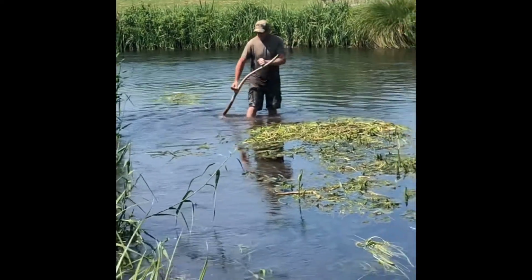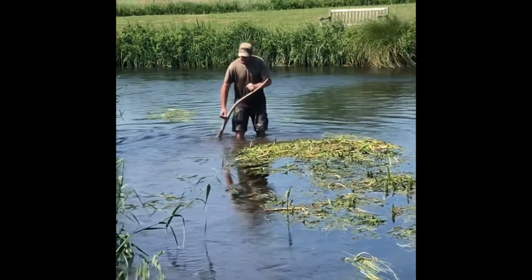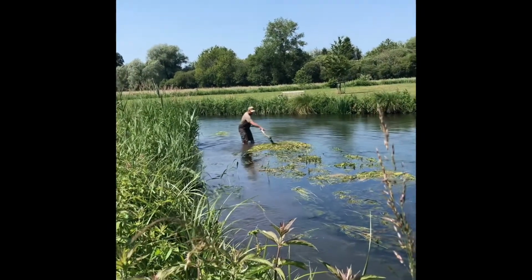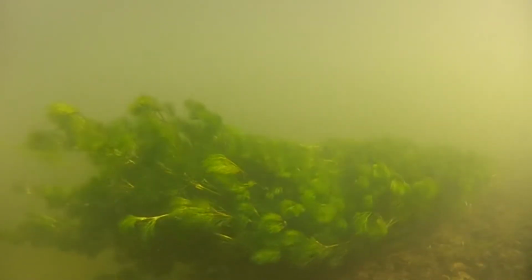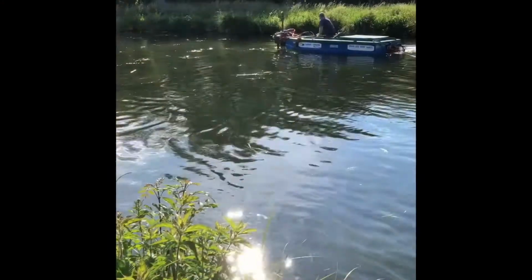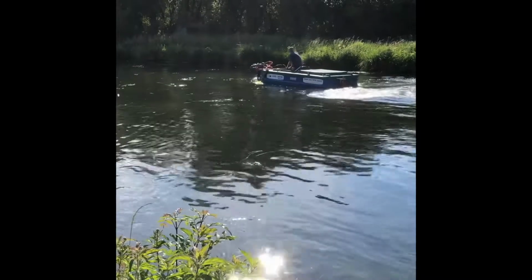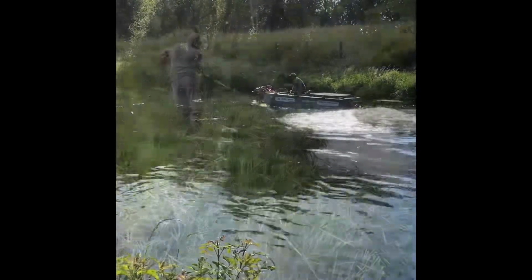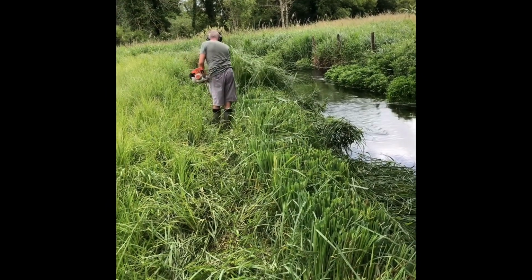We have 3 weed cuts on the river each summer, one in June, one in July and one in August, each lasting about 10 days. The deeper parts of the river are cut with a weed cutting boat. Parts of the marginal fringe are topped off with a hedge cutter, carefully cutting round all the wildflowers.